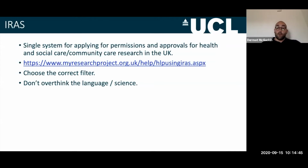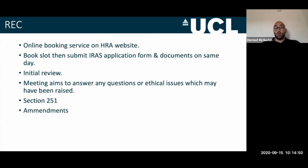Then you have to factor in the time of when you're going to book in a slot with the Research Ethics Committee, and they've got an online booking service on their website. Once you've booked a slot, you may have an option. Sometimes there's specific types of study or research that will be flagged to certain committees. So you may just be given one option, or you may be able to choose. And once you've booked that, then you can submit the IRAS application form and any supporting documents on the same day.